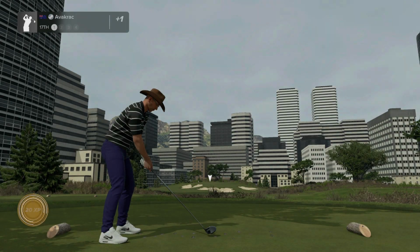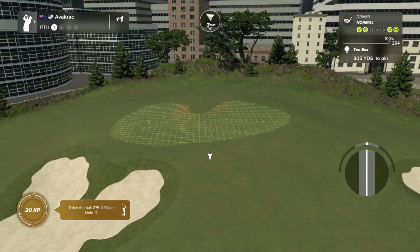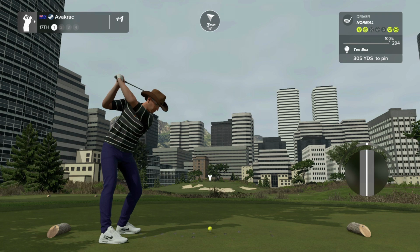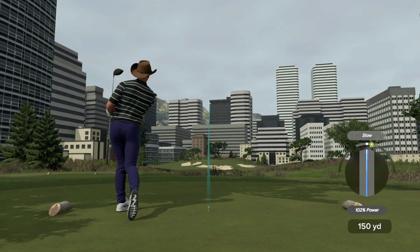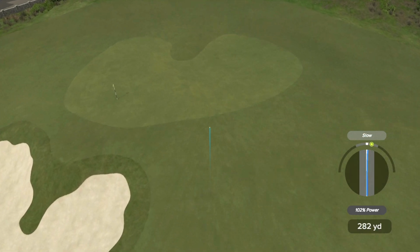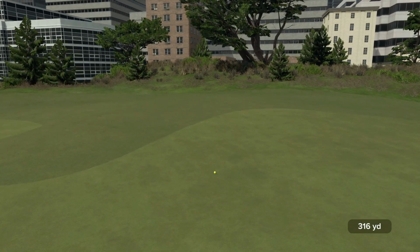All right, moving on. What are we up to? Hole 17, second last. Come on, we got to do something with these last two holes. We are driving this one. You know we're going to. Oh, no. Hopefully that does not kick out to the right. I think it's going to. Oh, no. Pretty well straight ahead.